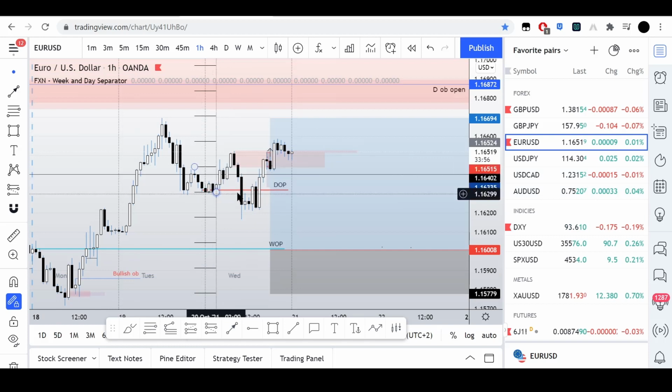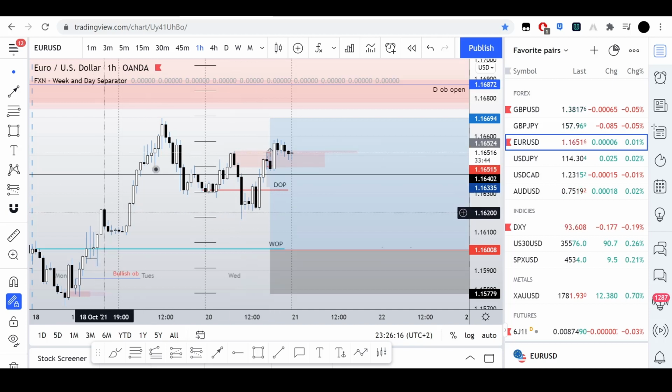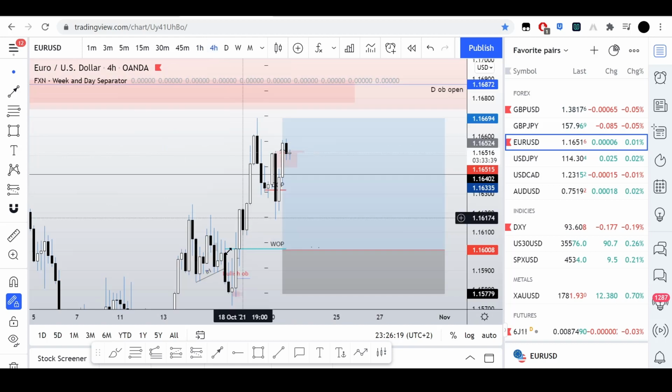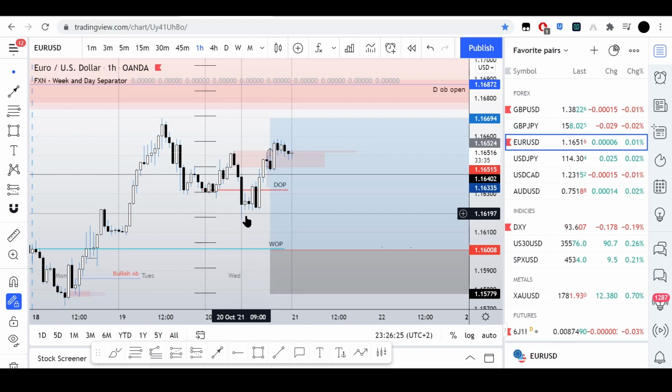We have our daily open here. We came up. You could say this is a Judas swing, but you got to think this is Asia's high right here. London came down, created a Judas swing, came into a higher time frame PD array, which is our 4 hour right here, or it could have come lower, but it came into that and rejected around that for London.